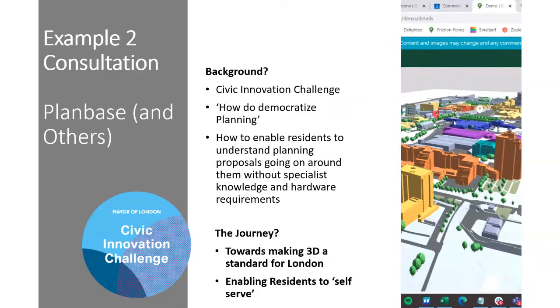The second piece, and I'm guessing Matt will be wanting me to upsell more than anything, is the work that we've been doing with 3D Repo as a result of the Civic Innovation Challenge. We set a challenge, or should I say the mayor set the challenge, of how do you democratise the planning system using technology? And this was really aimed at understanding some really difficult questions about how residents engage with the planning system. So 3D Repo won the opportunity to partner with us to have a go at doing this and built a product called PlanBase.